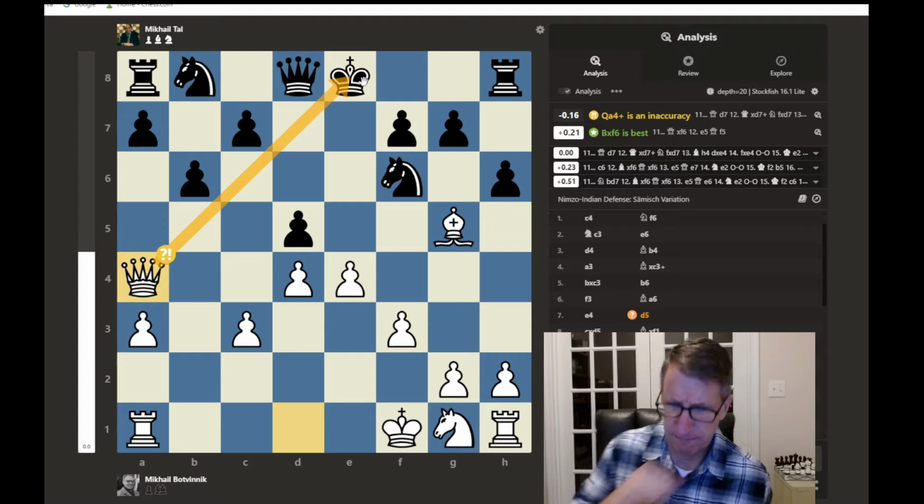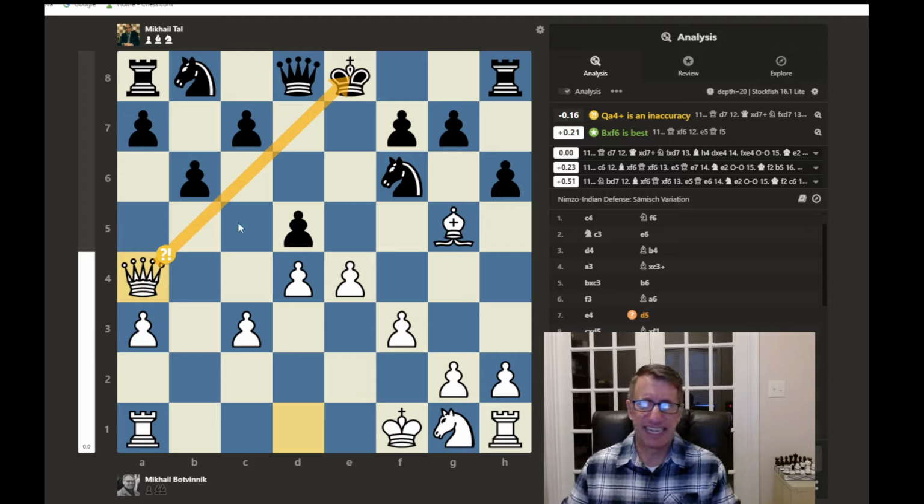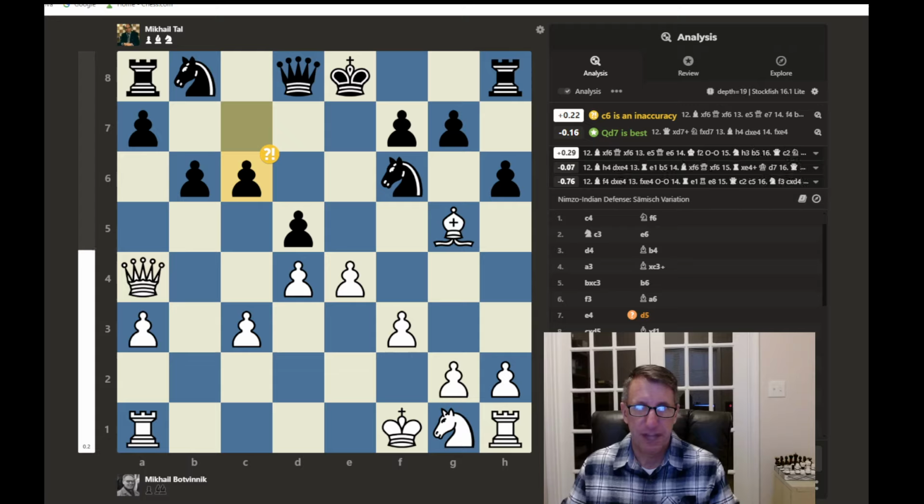So apparently this is an inaccuracy, and just capturing the knight right away would have been better. And then if the queen captured, you could once again push this pawn forward, attacking the queen if the queen recaptures here. All right, so in the game, the pawn blocks the path of the queen here, but that was an inaccuracy. It looks like it would have been better just to develop the queen to d7 and attack white's queen.